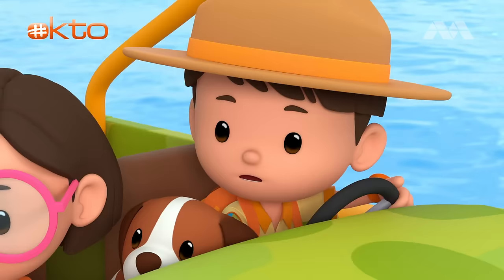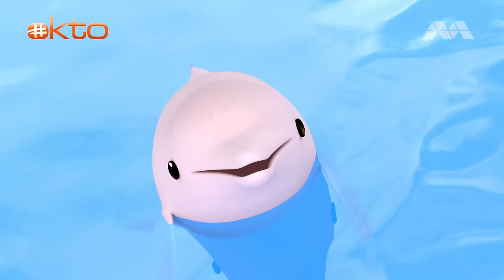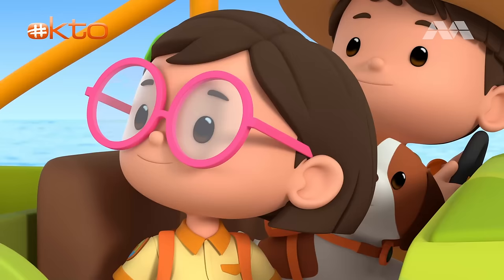Dolphins! Wait, we have one of your babies. Hurry, go to your family. Why don't you want to join them? Hello, Junior Rangers! Ranger Rocky! What are you doing out here?